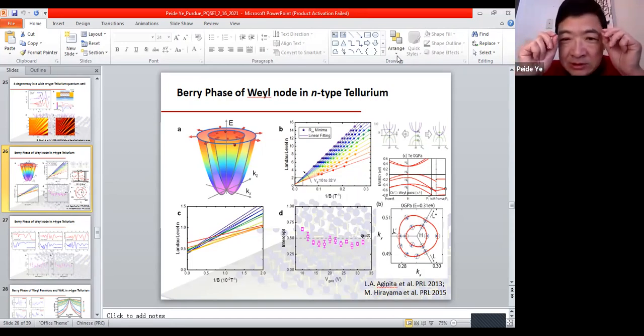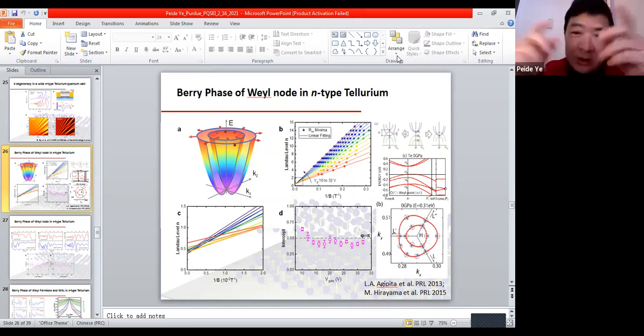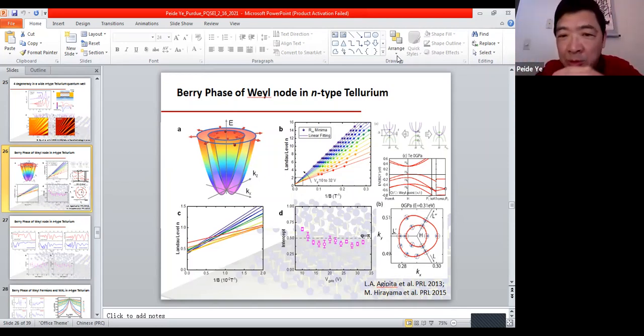We want to distinguish by transport, or maybe by optics, which is more straightforward, to distinguish left-handed from right-handed. Or by etching or other different methods that you can do. But by magnetic transport, we're still struggling. We have some data, but we're still on the way to finishing the work.